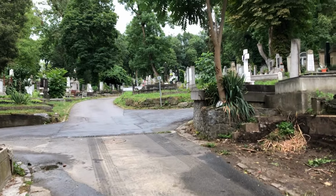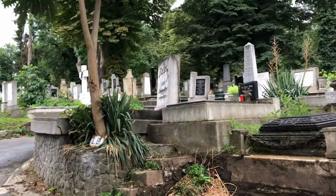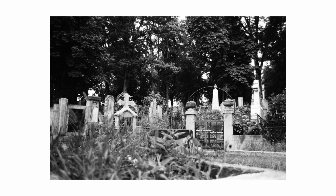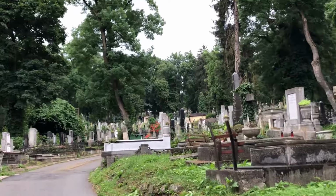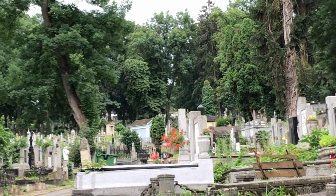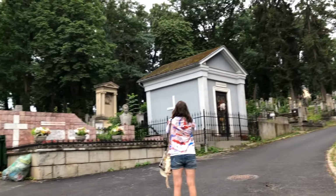Our first stop of the day would be the Central Cemetery in Cluj. The cemetery was situated on a hill and it was quite the place. There were many beautiful tombstones and mausoleums.